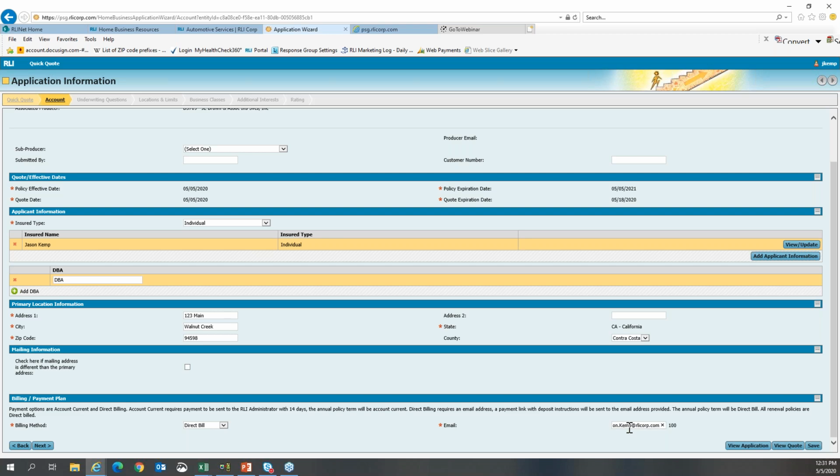How the billing works on this: when you select direct bill, once this is approved and submitted through to RLI, and RLI approves it and binds it, it will send a payment link directly to this email address. So if it's the insured or the agent, we're not overly concerned with who we send the payment link to. We just want to send it to who's going to pay for the policy. And then the policy sits there in a status of quoted until they pay for it.